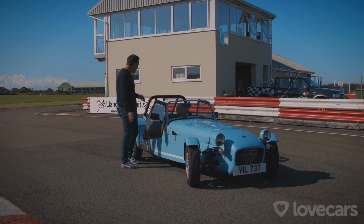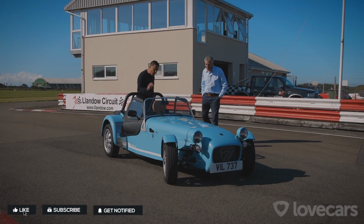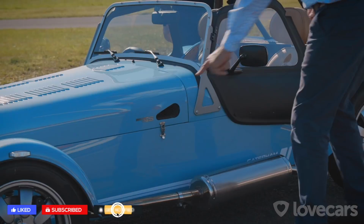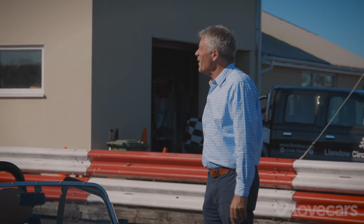Come on, Tiff, come and check out this little bad boy. Look at it. It's taken me 2.5 hours to get here and you can't rush a bacon sandwich. That's true. And you brought me here for a Caterham. It's the brand spanking new Caterham 170S, the entry-level Caterham. 170, which means in Caterham divided by 2, 85 horsepower.